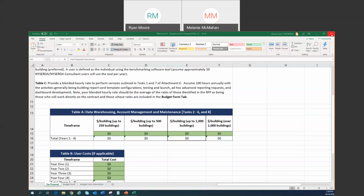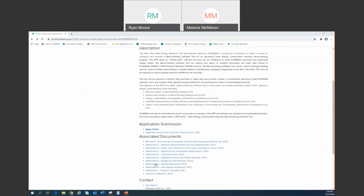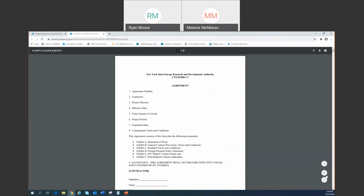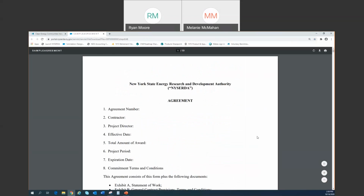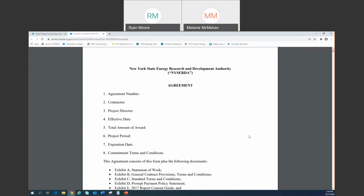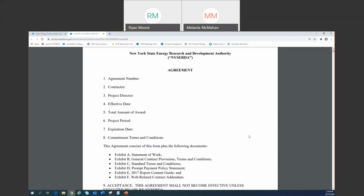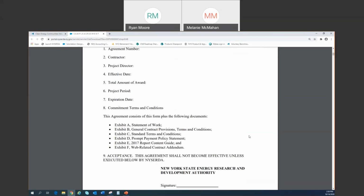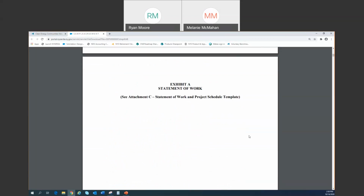Great. Thanks, Melanie. And the next attachment is attachment G. Now, this is our sample agreement. This is a standard agreement with all our exhibits in terms and conditions. So this would be attached to the statement of work. This is the general template we use for most of our projects.